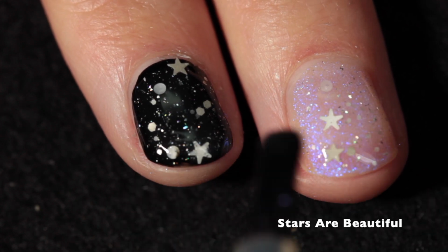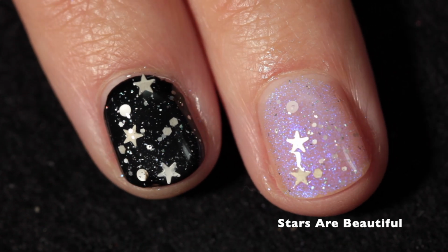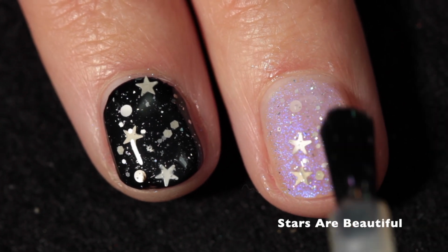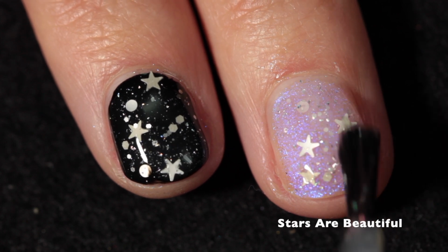So you'll notice me just kind of playing around with the brush to get the glitters placed in a way that I like. It's really easy to do that. The formula is really fluid and easy to work with. The dry time is good, not too fast, not too slow. It's just really easy to work with.